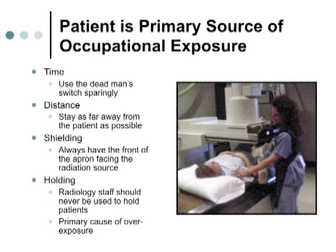Okay, again, when you're using an image intensifier, you want the tower to be as close to the patient as possible. This is a stationary unit, so as you move the tower, the tube is not moving, just the tower is moving. Time, distance, and shielding.